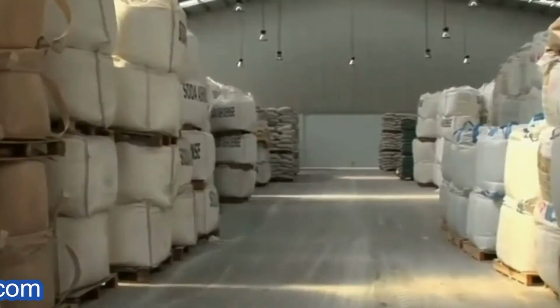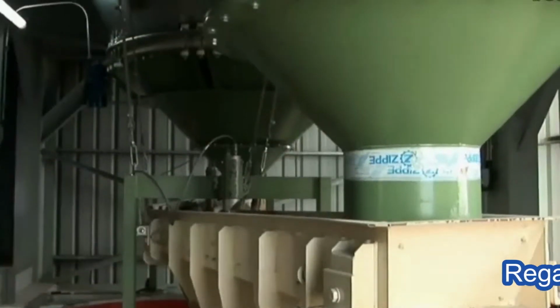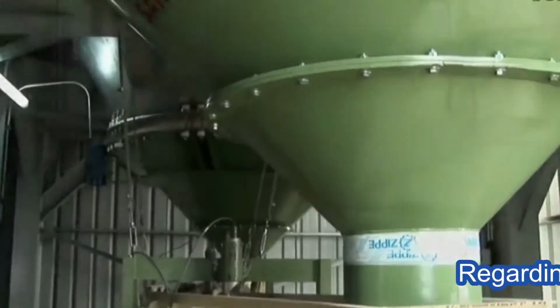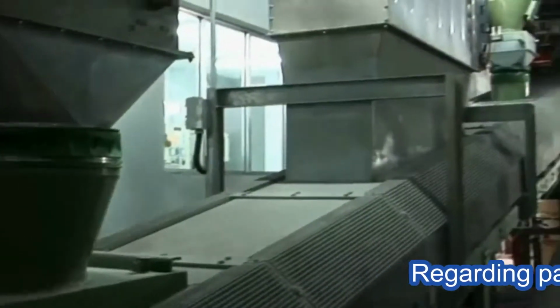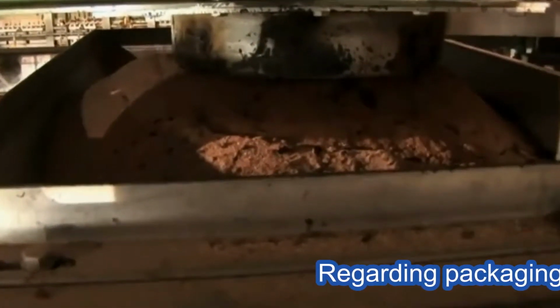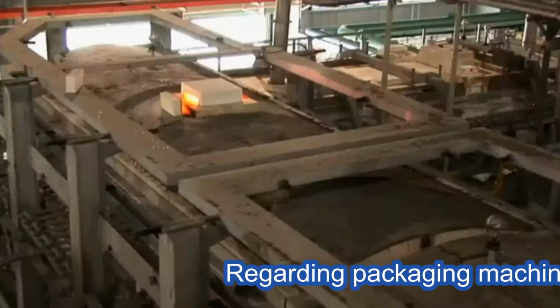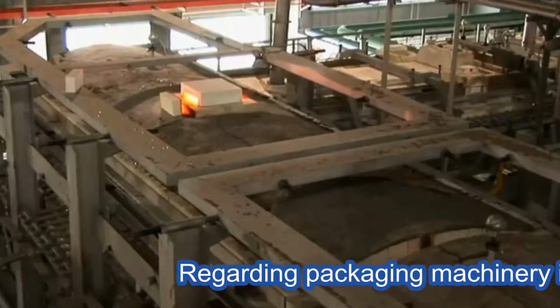Stage 2. Batching. 1. Raw materials are delivered to the batch house, where they are visually inspected prior to being stored in silos. 2. It is then weighed and mixed to produce batch. 3. The batch is then delivered and stored at the furnace, where it is melted to form glass.